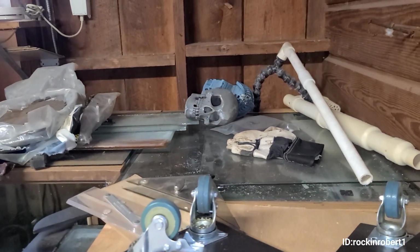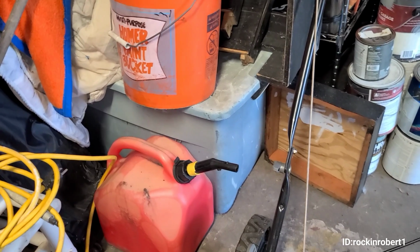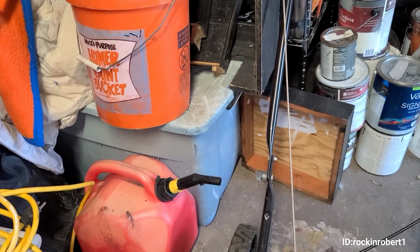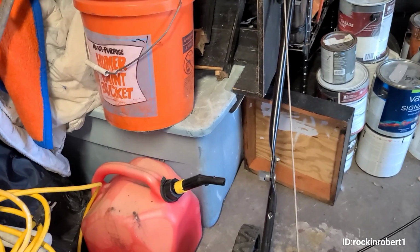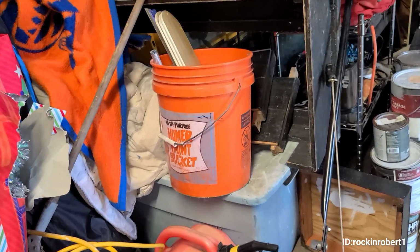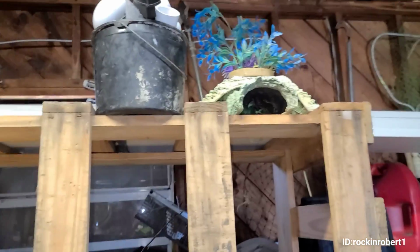There's more tank supplies. I've got more decorations galore. And then there's a tub right there which is full of filters. And then I got another tub full of displays. I've got so much tank supplies, it's not even funny. Filters. I got filters for turtle tanks, which I'm going to give away.